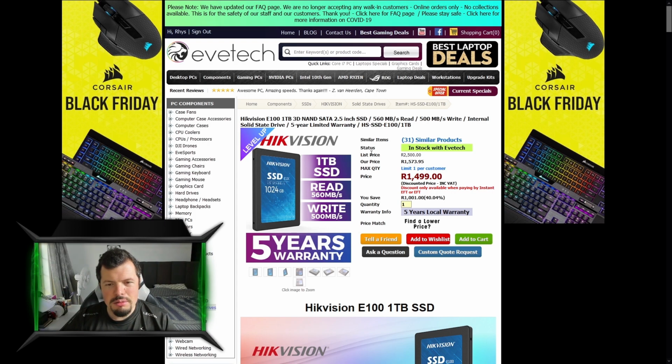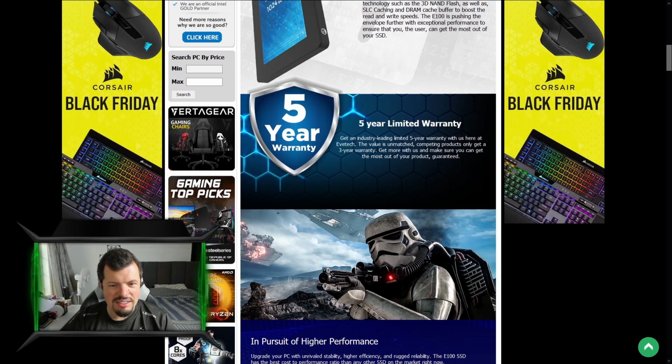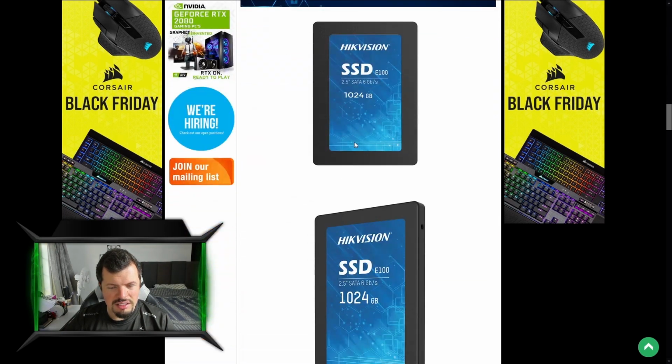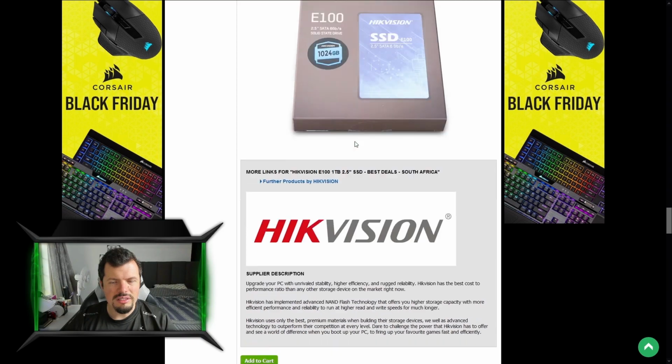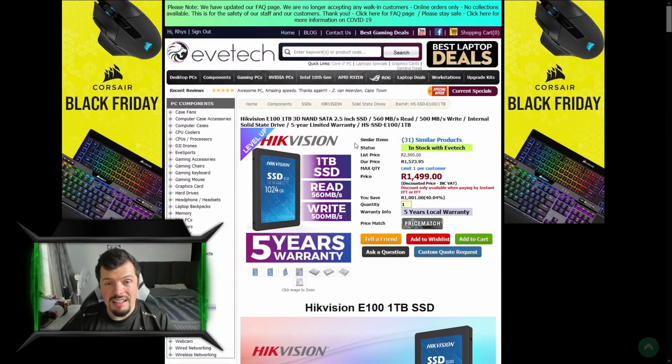The E100 is absolutely fantastic. 5 years local warranty, once again at least. And I've reviewed these extensively, used them in a number of builds, and they've so far been absolutely fail safe. I've had absolutely no issues with these, and they actually keep up with much more premium sort of drives, stuff that you would expect to cost a lot more and perform a lot better. These are right up there on par, and at the price of 1499, 1TB is very nice. You could even slap COD on this puppy and you'd still have 700 gigs left over.